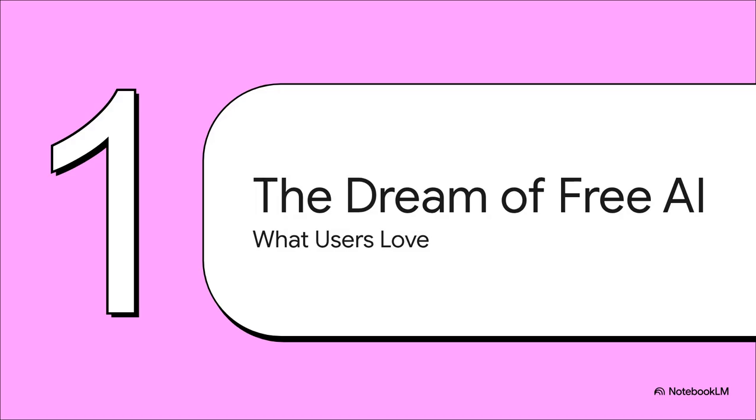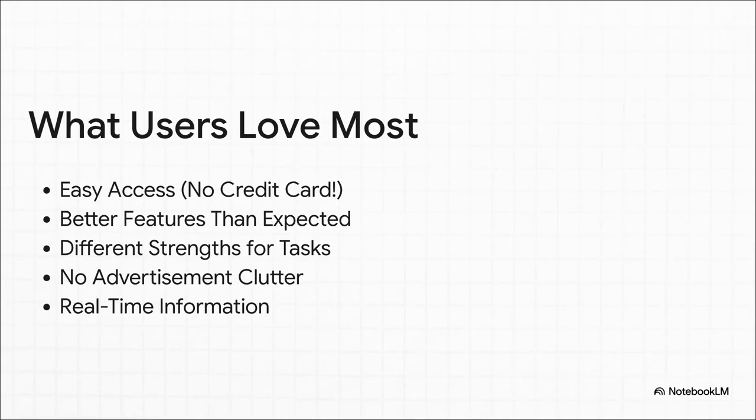Okay, let's kick things off with the good stuff. We're going to dive into all the amazing things that have users super excited. Because it turns out, free definitely doesn't mean basic anymore. So what's all the buzz about? Well, first off, you can just sign up and start using these things, no credit card required, which is awesome. And get this, they are packed with incredible features. Copilot, for example, gives you web browsing and even image creation for free. One user literally said, free Claude is better than free ChatGPT.